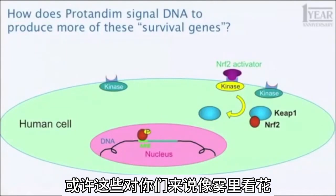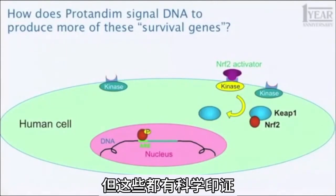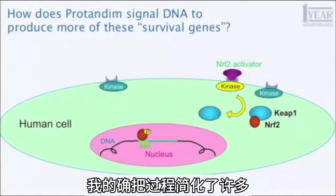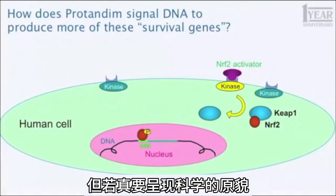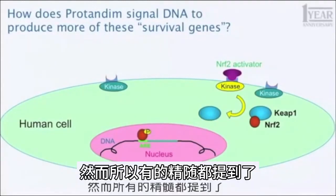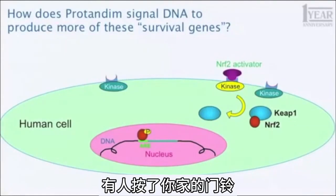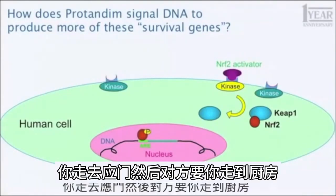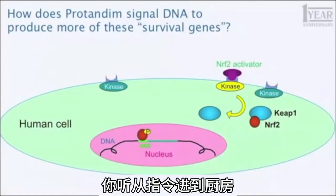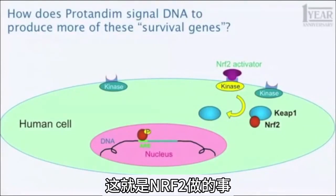And this may seem like hand-waving, it may seem like a fantasy. Every step of this is true. It's simplified a little bit, as you might guess. And if I showed you the real science, you probably would have trouble following it. But that's what happens. And the analogy is not much different than if somebody rings your doorbell, you get up, answer the door, it tells you, go to the kitchen, and you enter that room of the house. And once in there, you can turn on switches. That's what Nrf2 does.